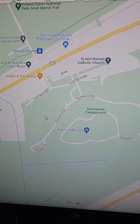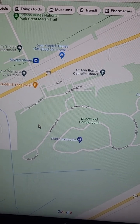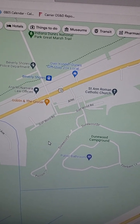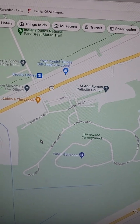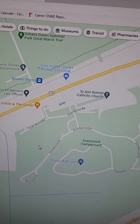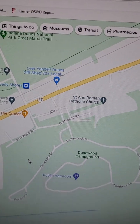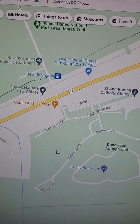But you would want to check the schedules. They do run on a schedule. You can go to Google South Shore Line. It'll give you the location, it'll give you a map, it'll give you time scale. It'll show you what time the trains are leaving Millennium Station, what time they're arriving at Beverly Shores. It'll tell you what time the trains get to Beverly Shores on the way back home to Millennium Station.